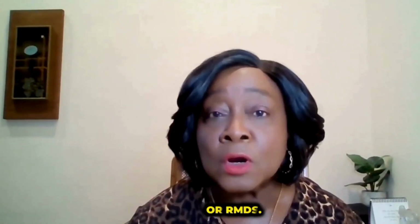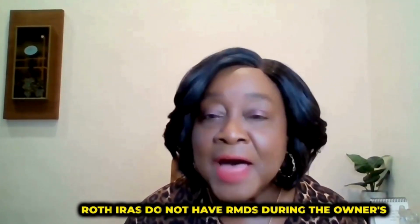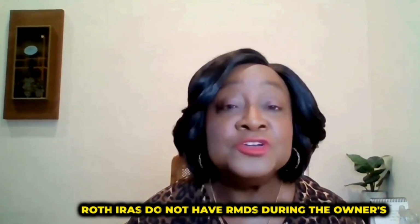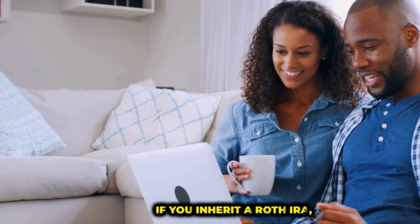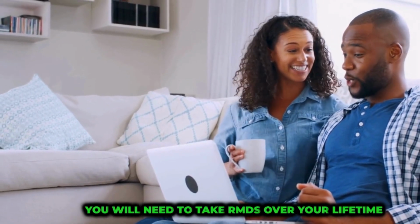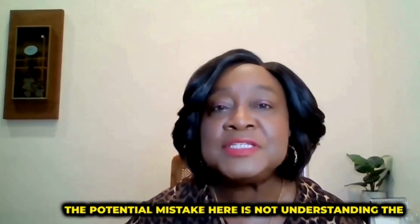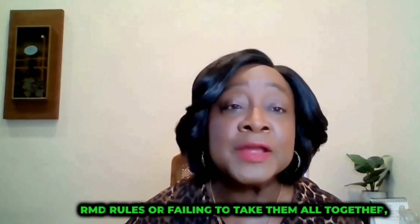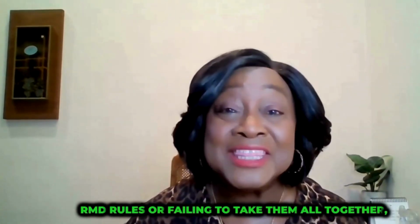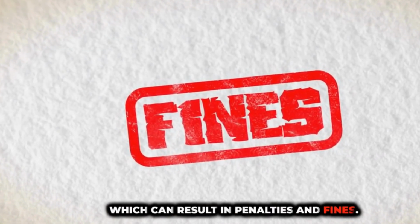Mistake number two: not taking required minimum distributions, or RMDs. Unlike traditional IRAs, which require RMDs starting at age 72, Roth IRAs do not have RMDs during the owner's lifetime. However, if you inherit a Roth IRA, you will need to take RMDs over your lifetime based upon your own life expectancy. The potential mistake here is not understanding the RMD rules or failing to take them altogether, which can result in penalties and fines.